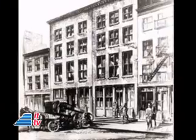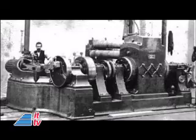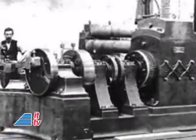Speaking of Thomas Edison, in 1882 this week he displayed the first practical electric lighting system. The Pearl Street Electric Power Station, Edison's steam-powered plant, began operating and successfully turned on the lights in a 1 square mile area of New York City.